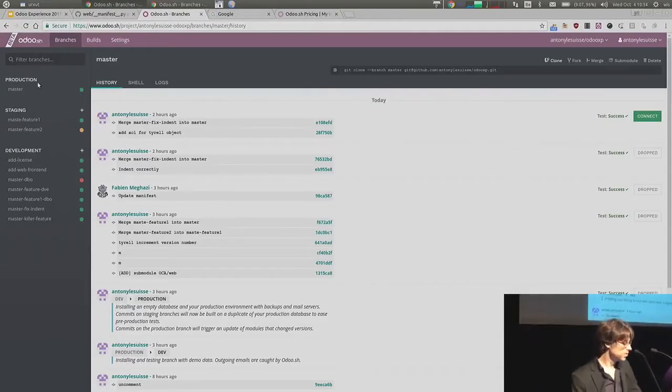And so the screen is divided on the left into 3 sections. The production is your production branch. Every line that you see here is actually a branch that you have in your repository. And you have 3 kinds of branches. You have only one in production. That's the one your customer is using.